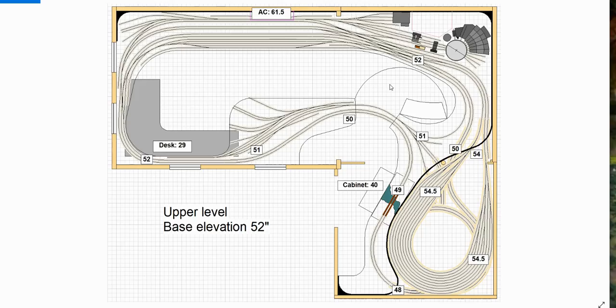Now on most double deck layouts, the top deck would be built significantly higher than this. But we have a problem here with the AC unit. The bottom of it is only 61.5 inches and it can't easily be moved. And even if we could move it, we wouldn't be able to move it very far because the headroom in the building is barely more than 6 feet.